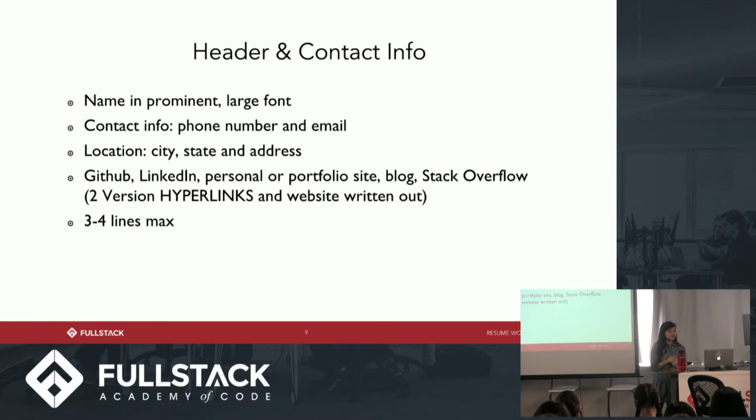GitHub, LinkedIn, two versions: hyperlinks, and website written out, which is what we just went over. What this means is when you're digitally sending out your resume, it's okay to hyperlink, right? So not write out the entire link because they'll be able to click on it. Super easy. But if you're going to a networking event and you're handing out a resume with a hyperlink, they can't really click it, right? That's why we have to write it out. So just keep in mind when you are distributing your materials that you're doing it in a way that is effective. And 3 to 4 lines max. That is the perfect number of what you want in your contact info. You don't want to go overboard. I don't want to know your poetry page or yoga page, you dog sit, cool. I don't need all of those links.